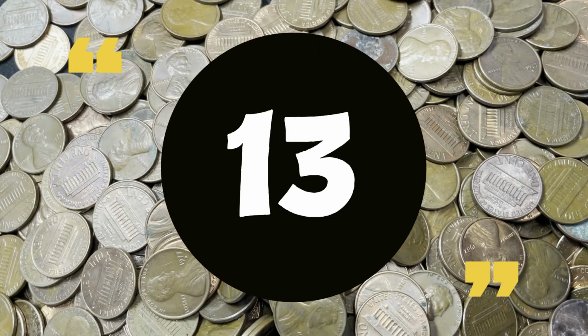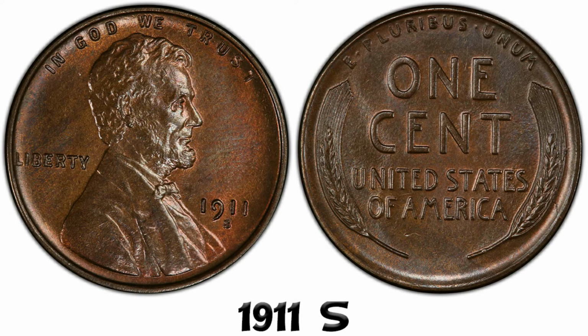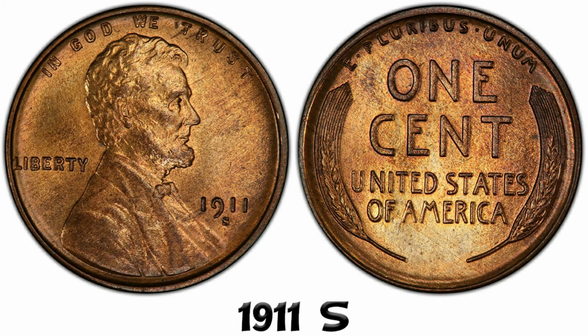Coming in at number 13, the 1911S. This is a lower mintage, but not necessarily a key date. They minted a little over 4 million of these coins. It will fetch between $35 and $1,000. Again, condition is king. In MS66, this coin fetched $27,600.